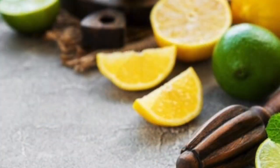We also wanted to mention that lemons and limes are awesome. It gives a ton of flavor, packs a little punch, and they also stabilize your blood sugar. So that's wonderful. I keep it in my water. I'll squeeze a lime in my water.